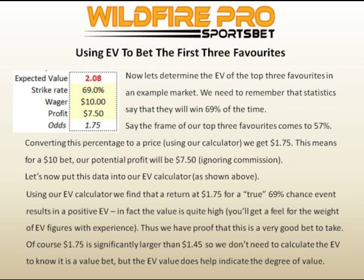Using our EV calculator, we find that a return at $1.75 for a true 69% chance event results in a positive EV. In fact, the value is quite high, and you'll get a feel for the weight of EV figures with experience. Thus, we have proved that this is a very good bet to take. Of course, $1.75 is significantly larger than $1.45, so we don't need to calculate the EV every time to know it's a value bet. But the EV does help us indicate the degree of value.